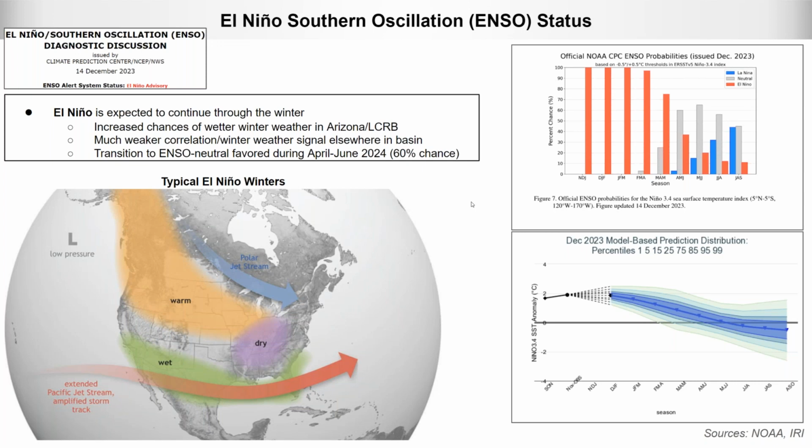And then as we get into the spring, early summer, there's a transition to ENSO neutral conditions are favored. And you can see the probabilities in the upper right, as well as the distribution plot from the models. You can see transitioning from the El Nino down to more ENSO neutral conditions, which is this horizontal line here.